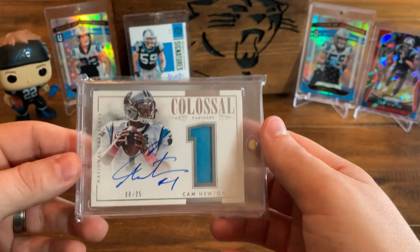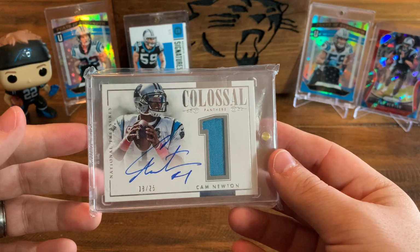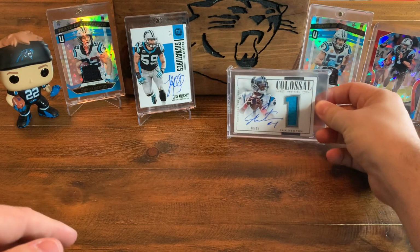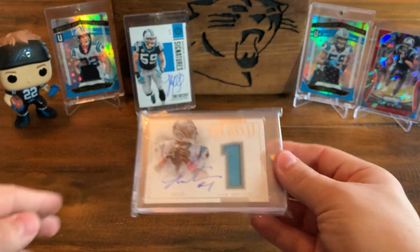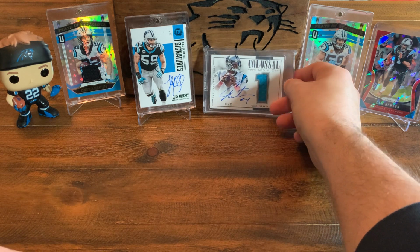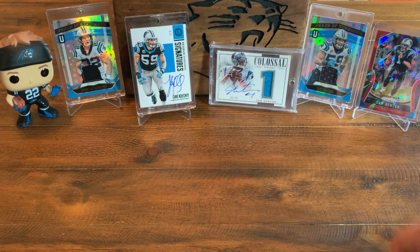But anyways, that's not what this is about. This is about the Panthers collection, and super pumped to add this to it and to have it with the Kuechly back there. It's going to look super awesome in my collection as I display all these. So thanks for tuning in. Happy to be able to share some of the key grails or gems in my collection, as they say. Super excited to get that one.